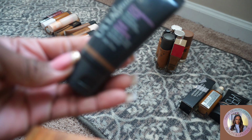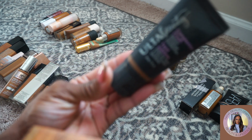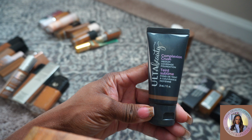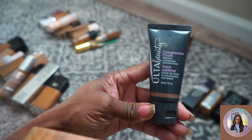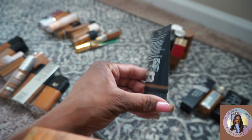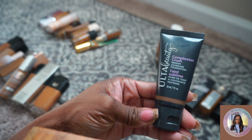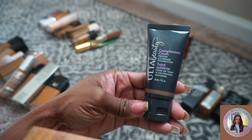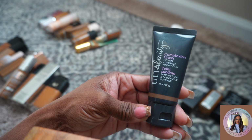This is an Ulta Beauty foundation, the Complexion Crush medium coverage foundation in the shade Dark Olive. Love this. Absolutely adore, absolutely love this foundation. This foundation is everything.